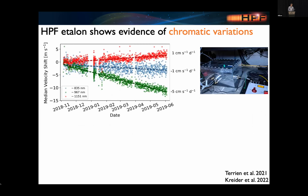With HPF, we also have an additional calibrator, the HPF Etalon. Comparing detailed measurements of the HPF Etalon to the LFC, Ryan Terrien led an effort, published in a paper just a couple of years ago, demonstrating evidence for chromatic radial velocity drifts, shown here in the upper left plot, where different wavelength channels are drifting differently. This was really enabled by the precise drift measurements enabled by the comb.